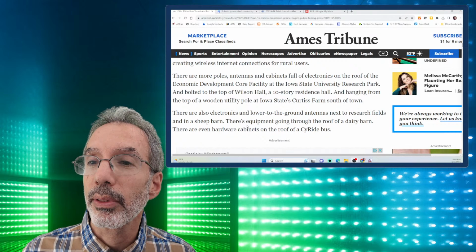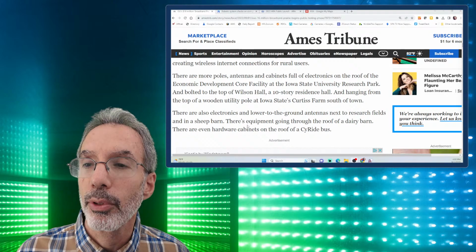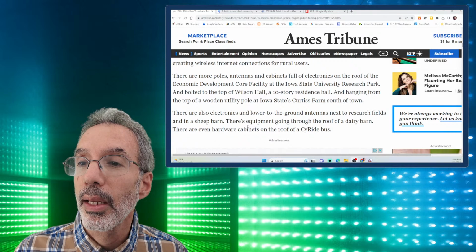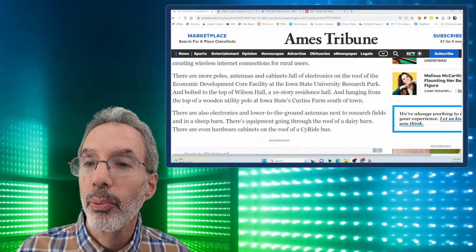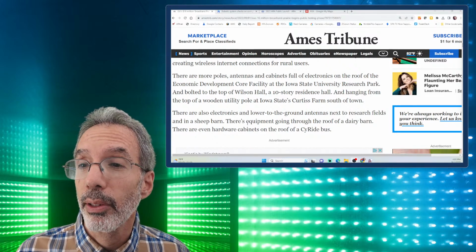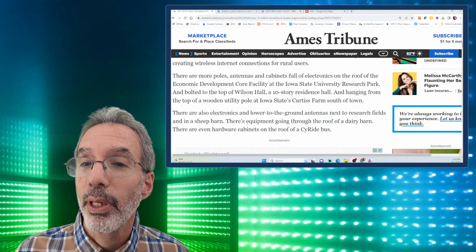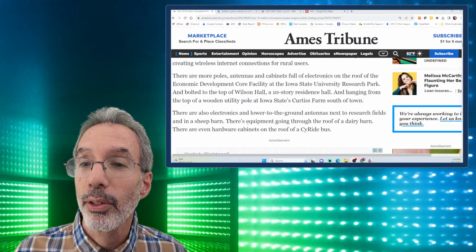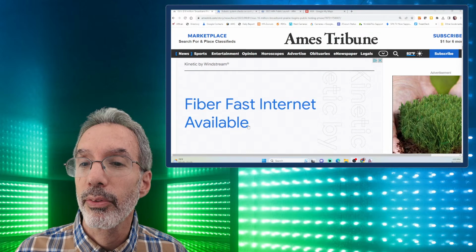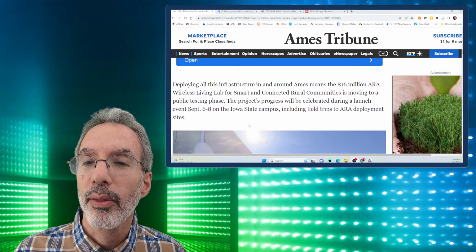There are more poles, antennas, and cabinets full of electronics on the roof of the Economic Development Core facility at the Iowa State University Research Park, and bolted to the top of Wilson Hall, a 10-story residence hall, and hanging from the top of wooden utility poles at Iowa State's Curtis Farm south of town. There are also electronics and lower-to-the-ground antennas next to research fields and in a sheep barn. There's equipment going through the roof of a dairy barn. There are even hardware cabinets on the roof of a side-ride bus. Okay, so I'm assuming that's maybe a public transportation bus or something like that.